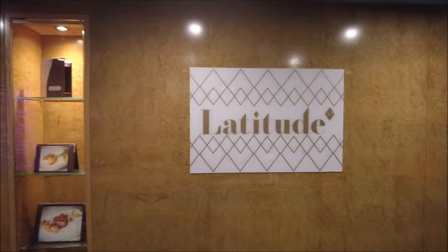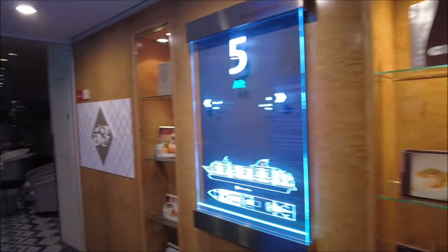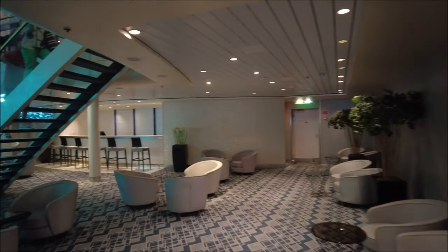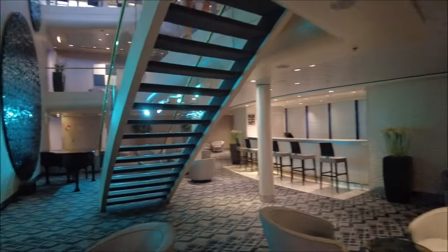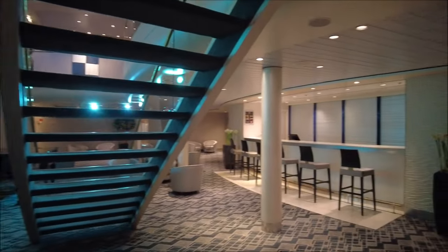But this is Latitude. I think the dining's still going on at the moment, but also here, there's a nice little rest area. If you've been on the Voyager, this is Flutes. I'm not sure what they call it on here, but it's a nice little area to rest in if you can get a seat.